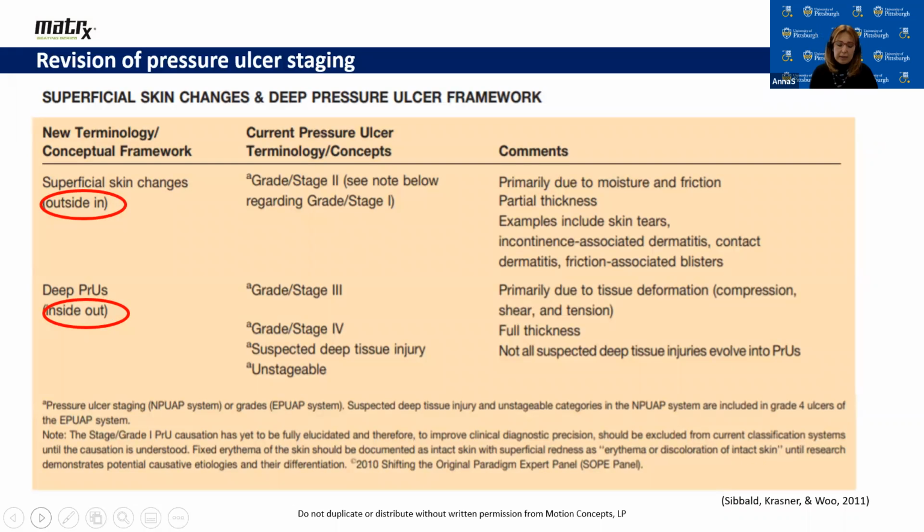So looking at the developments on the pressure injury front, we now know that the definition and the staging of pressure injury has changed, and this was first introduced and proposed by Dr. Sibbald from U of T in 2011. It is now incorporated into the NPIAP 2019 guidelines. It is now proposed to look at pressure injuries from 2 points of view.